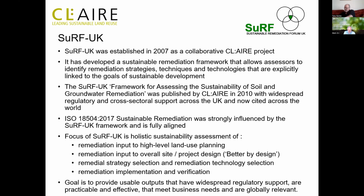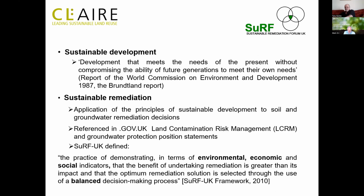So that's important. As Mark mentioned, the Brundtland report back in '87, sustainable remediation is the application of the principles of sustainable development. So that's what you're seeing often in LCRM, the Land Contamination Risk Management, which is the Environment Agency's land contamination pages, which I believe you are aware of. And they signpost to SURF UK very strongly, and they are advocates of sustainability within processes and procedures.